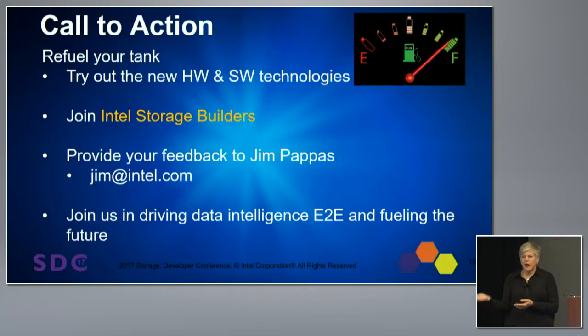If you have questions, lean back on Intel and on your colleagues, on SNIA, on others in the industry to get better ideas on how to maximize performance and maybe minimize cost and be able to develop new solutions for end users. We have a program that we encourage as Intel Storage Builders, and it's really just a consortium of storage companies, and there's a lot of information that gets exchanged through that Storage Builders program. You just heard Jim, so you can always provide feedback to Jim, and he will take it and help out with that. And then just join us in driving data intelligence end-to-end and fueling the future.